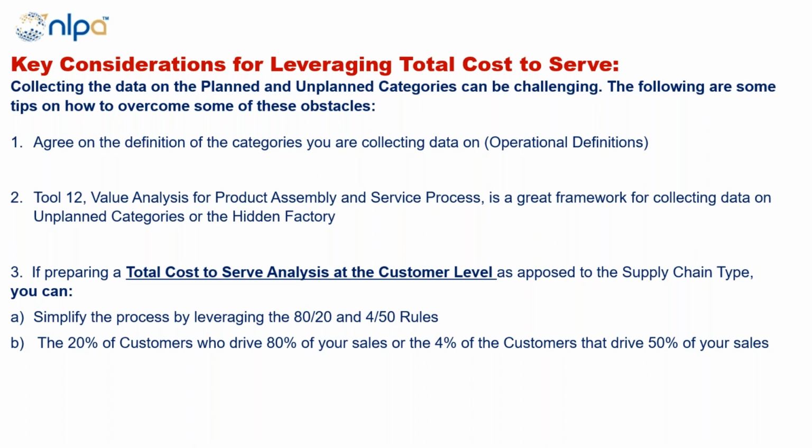So again, the value analysis is the underpinning of this whole exercise of how to create value for a particular supply chain or customer, to be able to have a system or mechanism for unlocking and understanding the methods or the processes of your value creation. It would make the data collection for the total cost to serve matrix a lot less formidable. And I'll display that for those who have not seen that chart before.